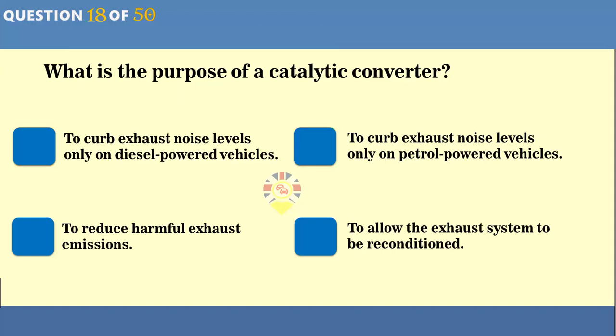What is the purpose of a catalytic converter? To curb exhaust noise levels only on diesel-powered vehicles. To curb exhaust noise levels only on petrol-powered vehicles. To reduce harmful exhaust emissions. To allow the exhaust system to be reconditioned.